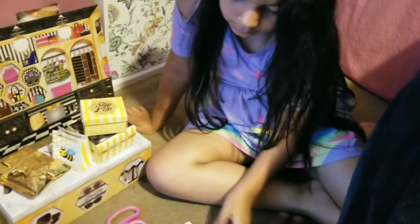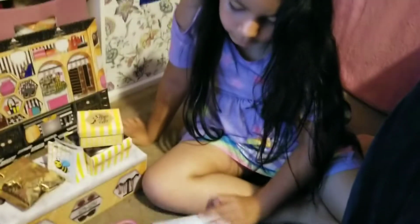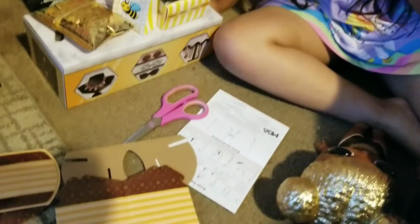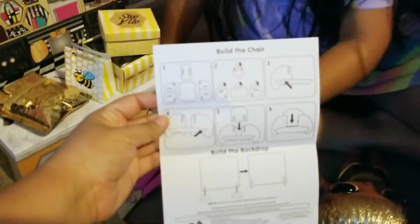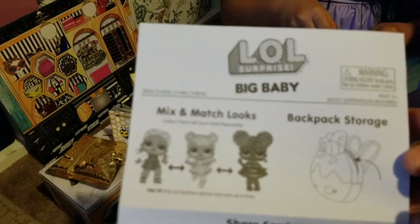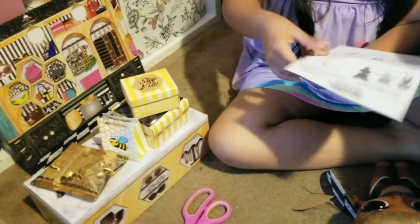What does this say? Well, just open everything else. This says backpack storage, I think. That's what it says in the paper. Build a chair. Oh. So this is for a chair. So this package right here, this baggy, has stuff for a chair. So it says build a chair but then it also says backpack storage. I don't know. And then earrings. But this is for the chair. Okay, and then open all the other stuff too.